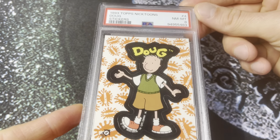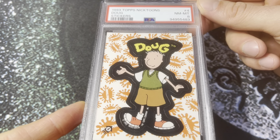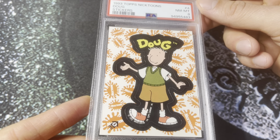We've got a 31 card non-sport, about half vintage and half 90s PSA return here. So let's get right into it. Again, 31 cards. This is all non-sport. So, all right, starting off 1993 Topps Nicktoons. We got Doug there in the PSA 8 on the sticker. Most of this stuff is really low pop, just a few copies in each grade and that type of thing.